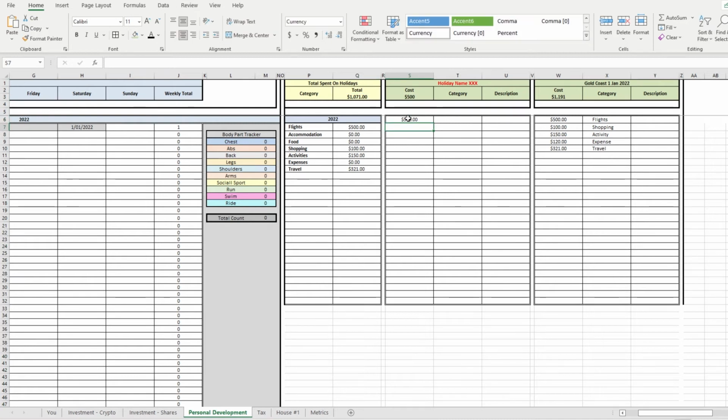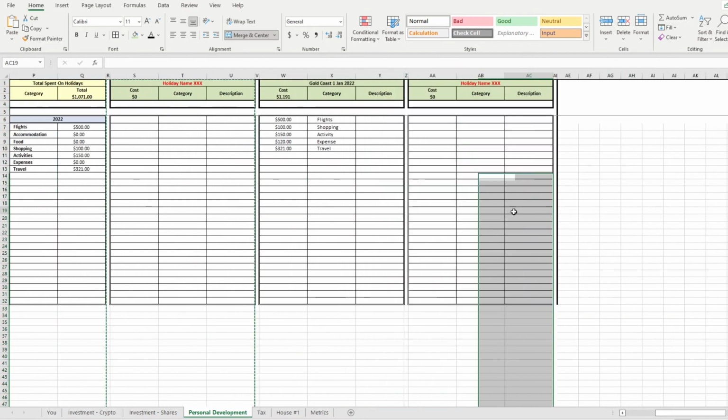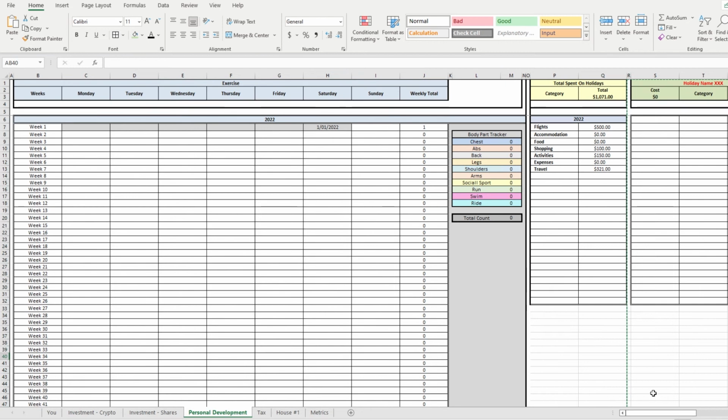Just as an example, if I put like 500 here 2 times, we should add 1,000 for any of these really. There you go. You can see that that number is increasing based on the number of holidays I'm going on. Same goes again if I want to add a new holiday. I just come in here, right click on Z, insert copied cells, and then do the same with the equations to make sure it's tracking between these, and you can have unlimited holidays and keep track of all your expenses. It's something I like to do. That's something I wanted to incorporate in this video.